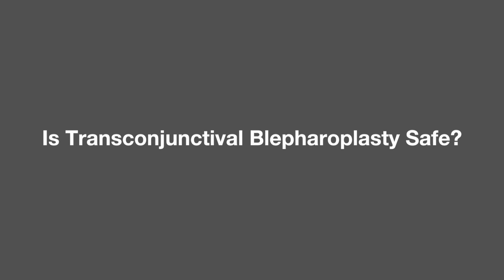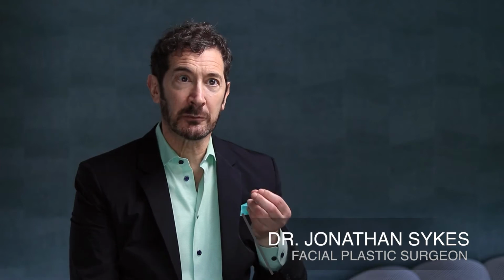Is transconjunctival blepharoplasty safe? First, to answer whether transconjunctival blepharoplasty is safe, we have to describe what it is. Realize that there are two approaches to lower blepharoplasty. One is by making an incision through the skin. That's called transcutaneous. The other is to make an incision inside through the mucosa. That's the transconjunctival approach and the blepharoplasty that goes with it.